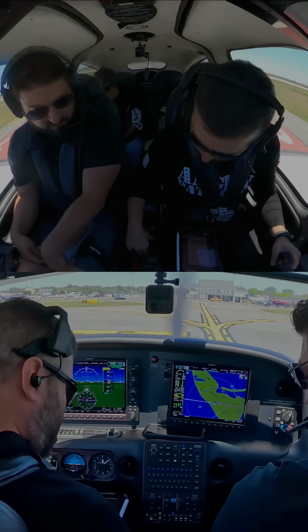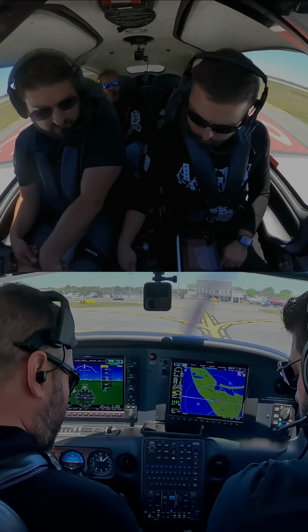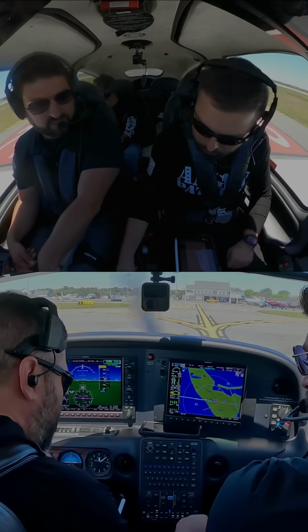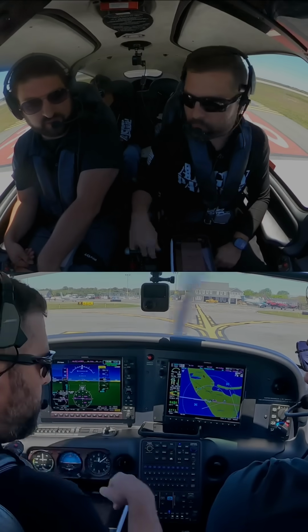Okay, let's clean up the plane before we call them. Boost pump off, make sure it's slightly back. Just slightly back. Flaps are up, pitot heat's off, lights are as required, everything else is good.